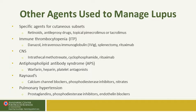For those with central nervous system disease, if it's very serious, we might want to use intrathecal methotrexate, cyclophosphamide, or rituximab. For those who have had thromboembolic events, blood thinners. For those who have vasomotor instability and dysautonomia, calcium channel blockers, and vasodilators such as phosphodiesterase inhibitors, especially if one has pulmonary hypertension. Then we add the endothelin inhibitors and prostaglandins.